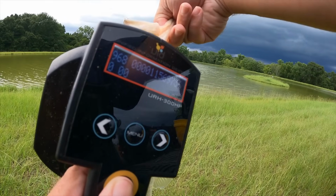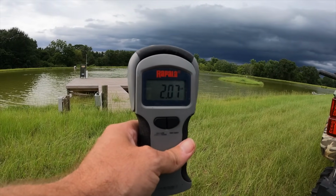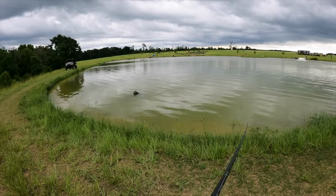Alright, this fish is 69736 and it weighs 2.07. And this fish is named Swim Shady. Slight decrease in weight over a few weeks. Nothing major to worry about here.